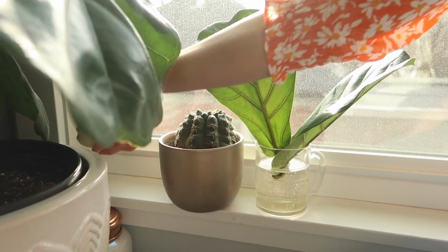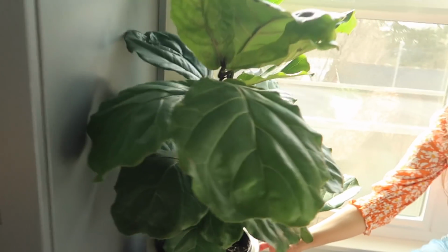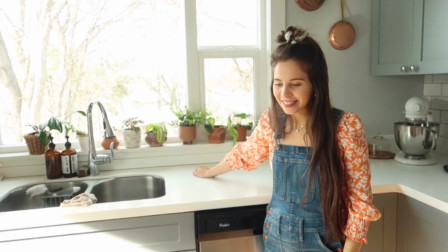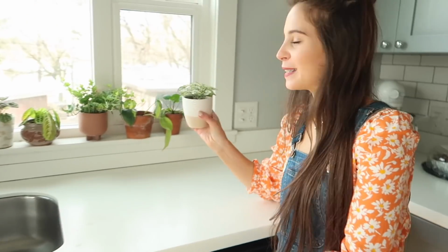I'll try to tell you where my pots are from, but I think this is from Ross, this big one. So that's all I know. I love it. Right here, this is a lot, so just hang in there. But I have quite a few lovely little plants.